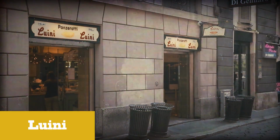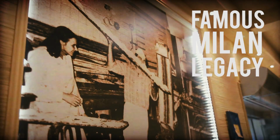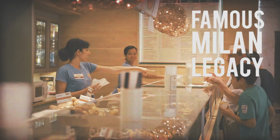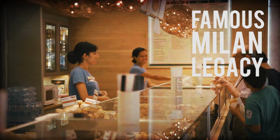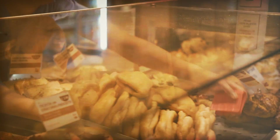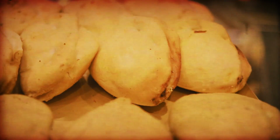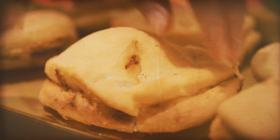Luini's. Now this is a true institution for all Milanese. It's been around since the 50s and it's so popular today that they actually have to hire a security guard to help deal with the queues. This is how Italians do their street food. You need to stop by and pick up one of their fried pasta parcels. Now they sell thousands of these every day, but their classic one that they sell most of is mozzarella and tomato. And you need to think of it as a fried calzone.